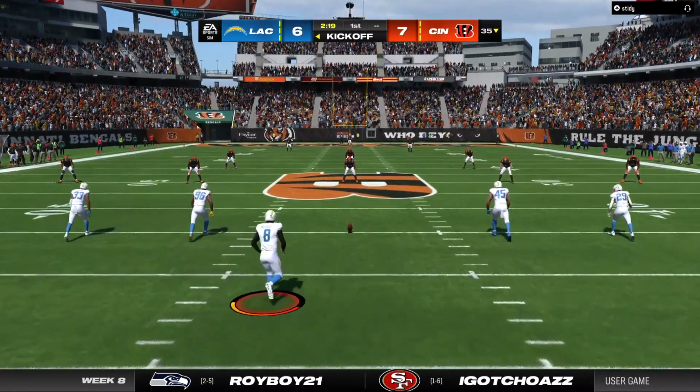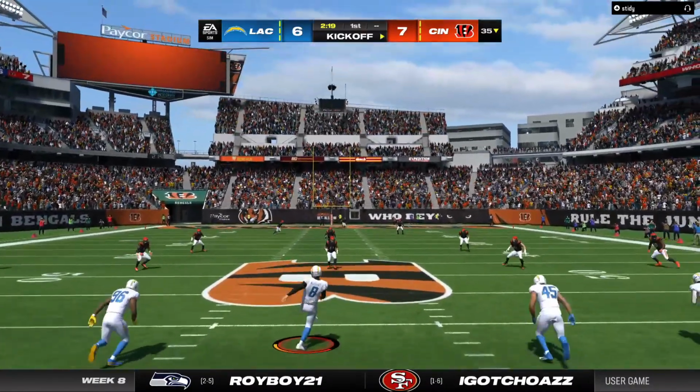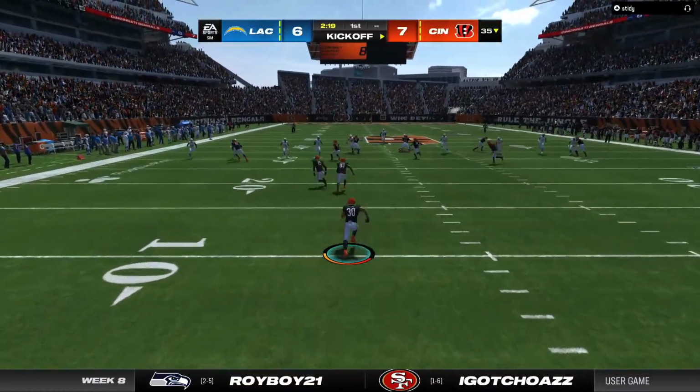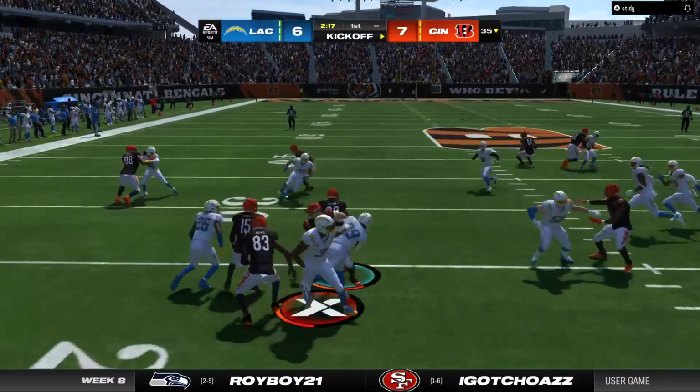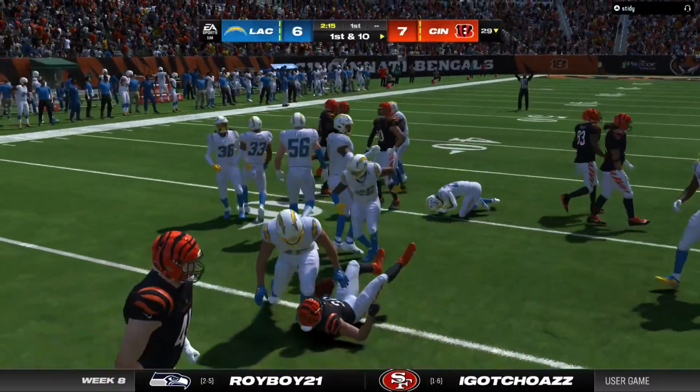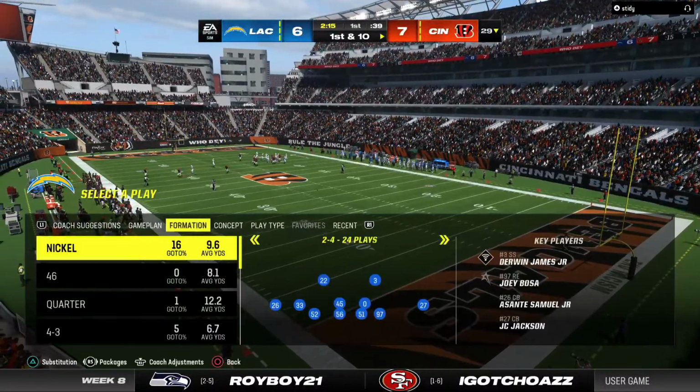So with the missed PAT in his rearview mirror, he goes back out to kick this one off. Pushing his way through, and it's a pretty good return here as he'll get this up to the 29.